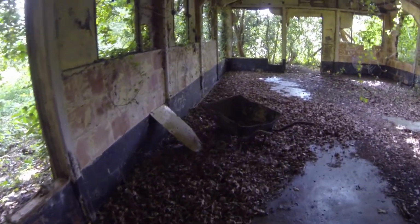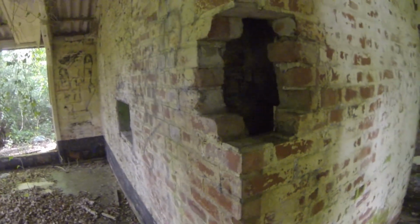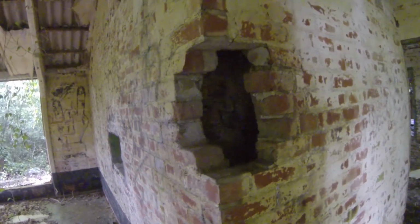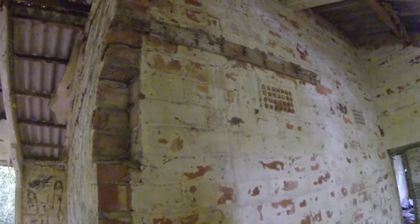See, another large room. And here's the back of that chimney that's been knocked through. For some reason someone's knocked through it. That's the other side of the ventilators. Don't know what that wooden thing's for. Maybe it's just for cables to run on.